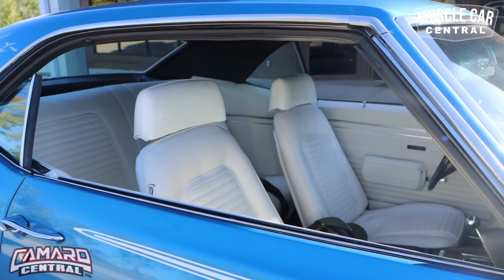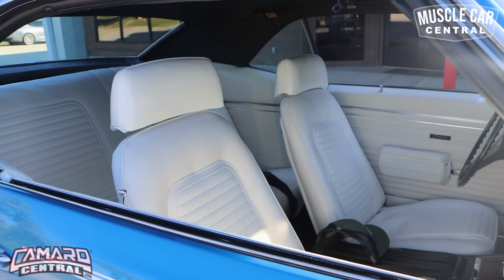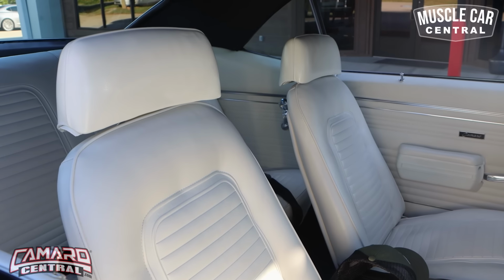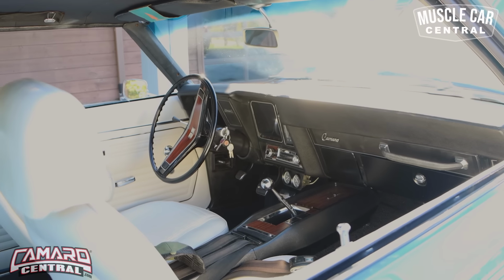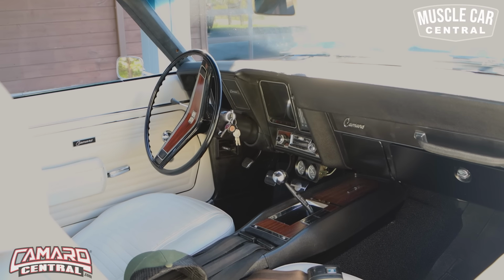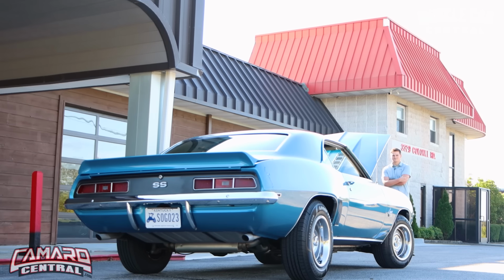What do we have, the 69 Deluxe interior, or is that standard? Standard, yeah. Ivory interior. The seats are, believe it or not, probably about '88, '89. I bought new door panels here back in the spring from you guys. Put a new headliner in it. I try to keep it all original. That's the way I like them.